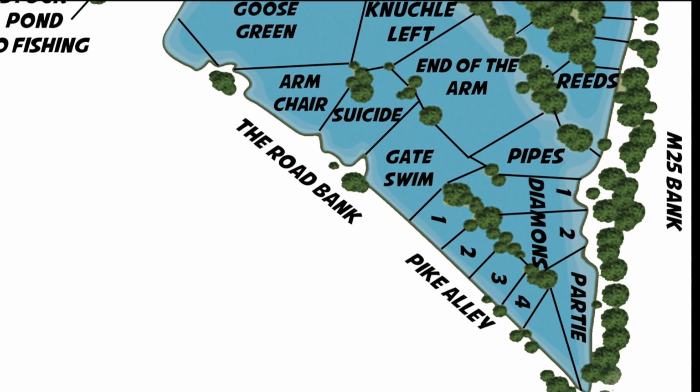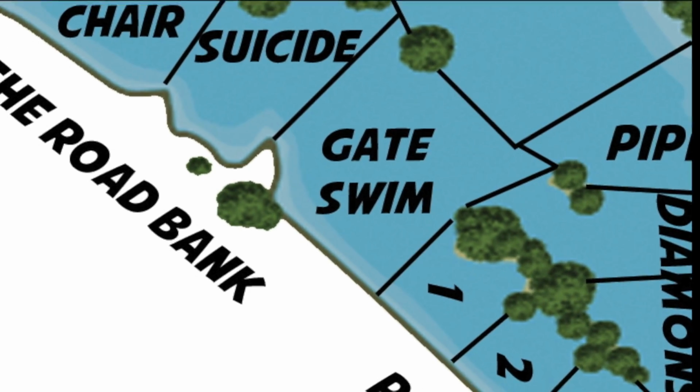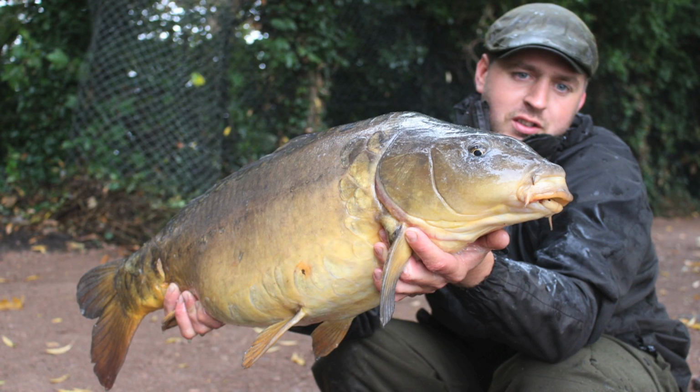In this session you see Paul fishing the gate swim. Lewis was with him as well, and Lewis didn't actually manage anything this session, but Paul did have 3 takes, but he only managed to land 1 unfortunately. But sometimes that's the luck in it, and sometimes you have a little bit of a bad day.